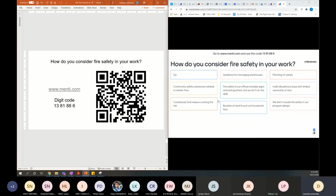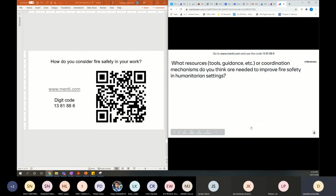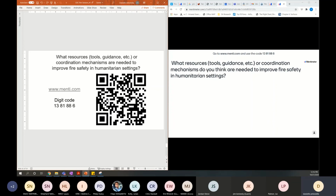If there aren't any other thoughts, I'll just move on to the next question, on Menti. So what resources, tools, guidance, etc., or coordination mechanisms do you think are needed to improve fire safety in humanitarian settings? You can use the same code actually to answer this question, and the same QR code as well. So it should just guide you on Menti to the second question. Or if you have anything that you want to share out loud, we'd love to hear it.